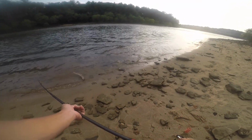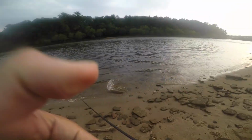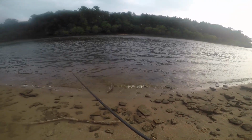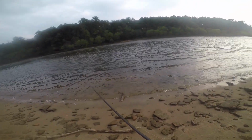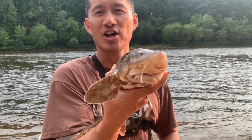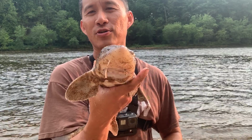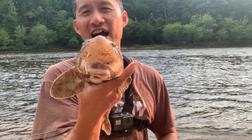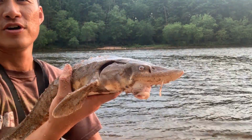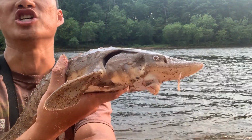I believe this is a small lake sturgeon. The shovel nose are pretty identifiable, but this is a small lake sturgeon. All right, nice first fish. This, my friends, is a lake sturgeon. Say hello, lake sturgeon. Hello, I look funny in the camera. Let me go. Okay, I'll let this lake sturgeon go. Pretty little lake sturgeon. Help this lake sturgeon revive a little bit.